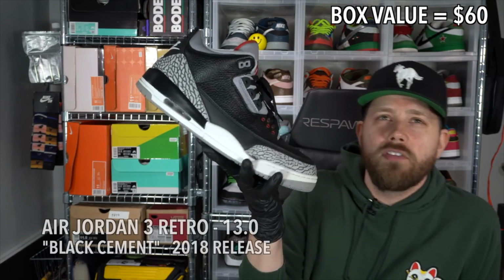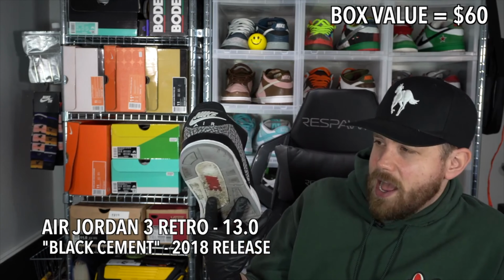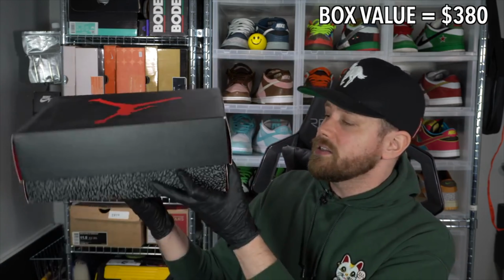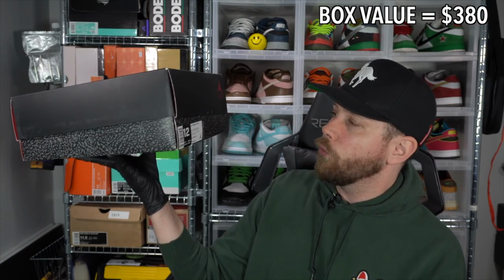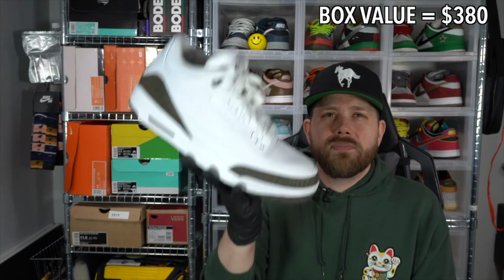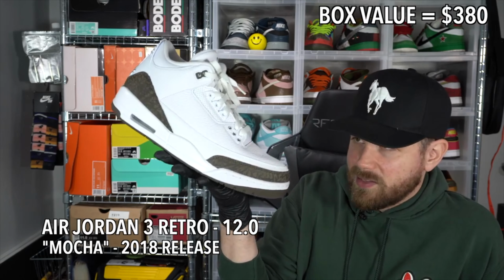This is probably the 2018 shoe of the year. It's the retro of the black cement 3s with the original Nike Air on the heel tab. Looks like another 3 actually. It's a size 12 Air Jordan 3 Retro. First time seeing these in hand. Got some Mocha 3s. These were on a huge deep discount sale for a really long time. I don't know why.